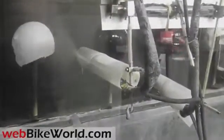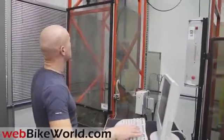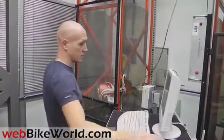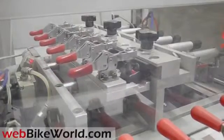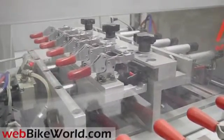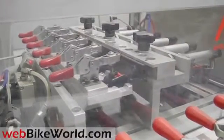Of course, Nolan has its own testing labs for the various worldwide safety standard homologation and testing. They also have internal quality control and testing procedures that are unrelated to homologation. For example, this machine runs a torture test for chin strap buckles, opening and closing them tens of thousands of times.